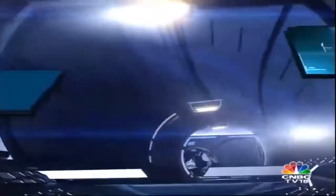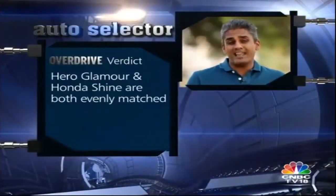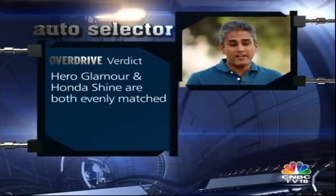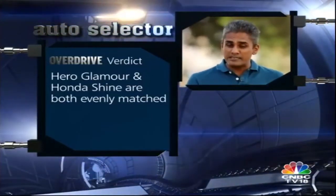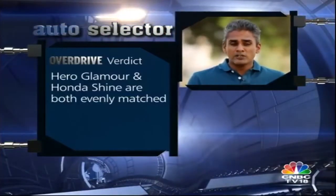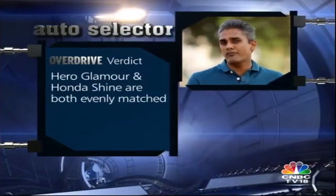Ravi, the Glamour FI in fact was created when Hero and Honda were partners. So in that sense, the fuel injection system is part of what Honda gave to Hero at that point of time. So that's not the reason to be thinking about carburetor or fuel injection. But between the Glamour and the Shine, anyway, the decision is very hard to make. In fact, the market had a hard time making a decision because there was a time when the Shine was leading, then the Glamour was leading, and now I think the Shine is leading again. So it's a very, very closely matched battle, and I think it's just about what you feel is right.